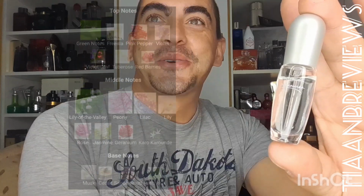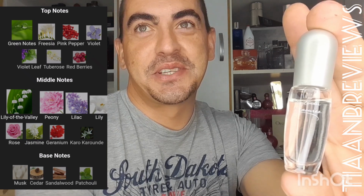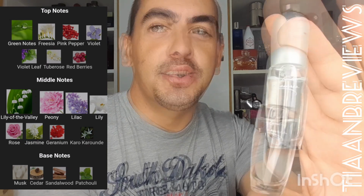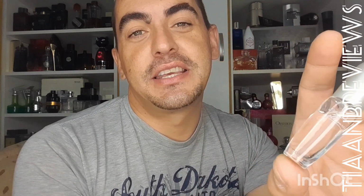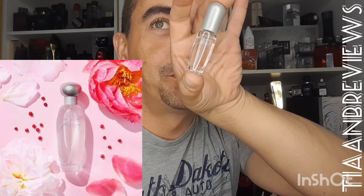Top notes are green notes, freesia, pink pepper, violet leaf, tuberose, and red berries. It has middle notes of lily of the valley, peony, lilac, lily, rose, jasmine, geranium, and base notes of musk, cedar, sandalwood, and patchouli. Apparently, it's supposed to mimic the smell of rain-dewed flowers, basically. So it's like flowers after the rain. It definitely gives that vibe.